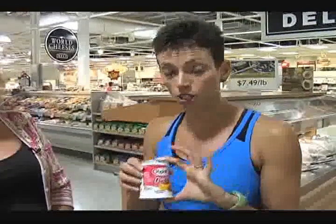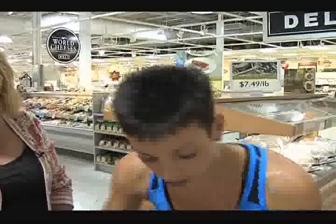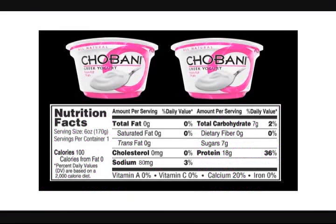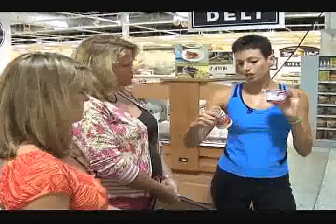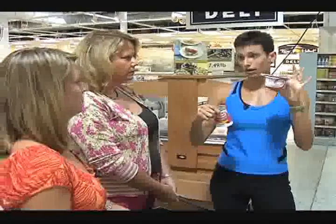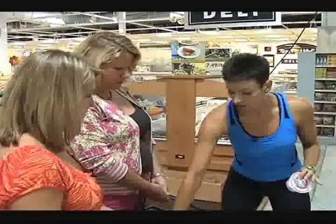I have an awesome alternative here for yogurt, and that is this Greek yogurt. The fat-free Greek yogurt. It's delicious. It's nice and thick and creamy. When you look at this, you realize there's only 7 grams of sugar versus the 27. So right there, you're cutting your sugar way down. The other thing is it has 18 grams of protein, and this one only has 5 grams of protein. So you're getting better here all the way around. All right, let's look at the last thing.